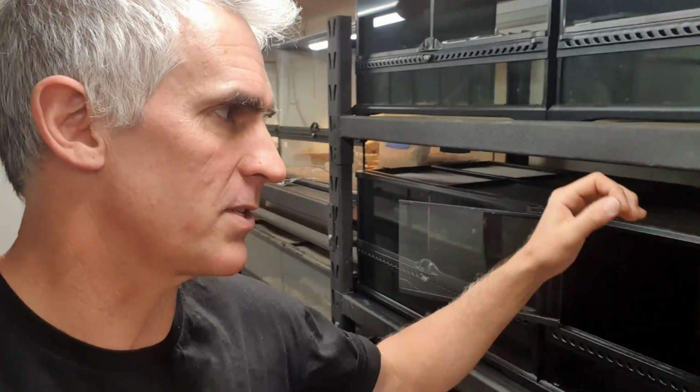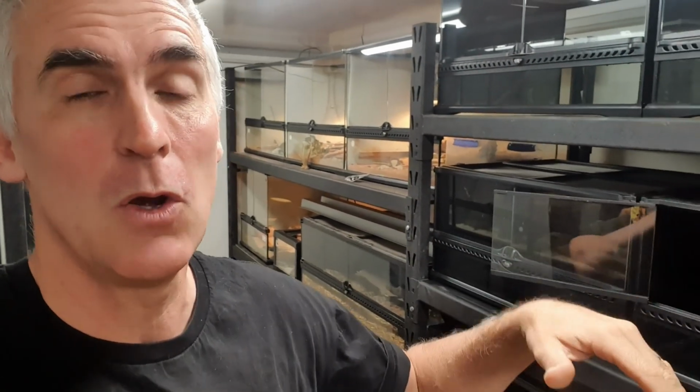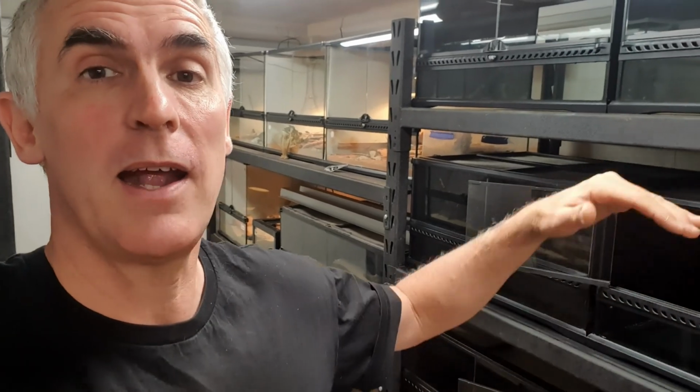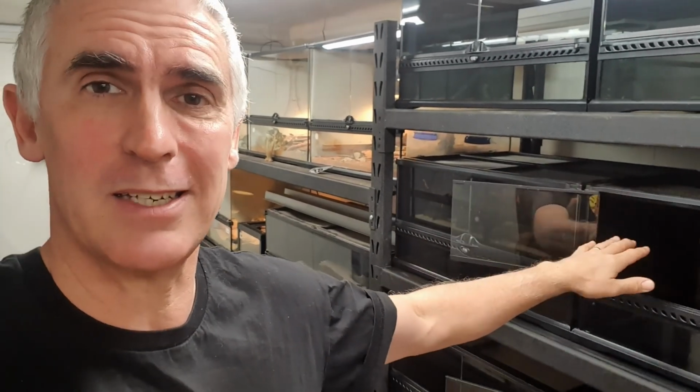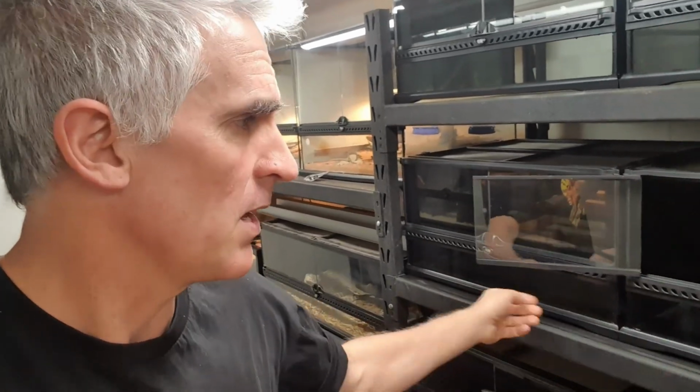Like I said before, sometimes you're spraying through the lid, or you're pouring water through the lid because you don't want to upset the animals, or the humidity might be particularly high, and those lids will start to rust. But with these stainless steel lids, that doesn't happen. That's a really good aspect right there.